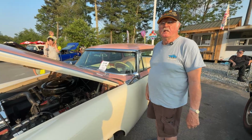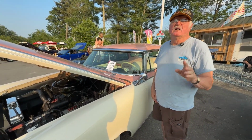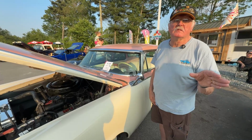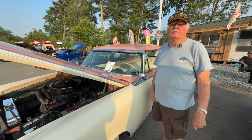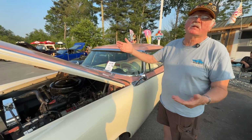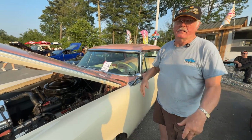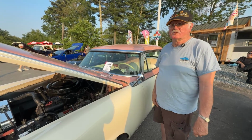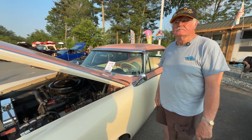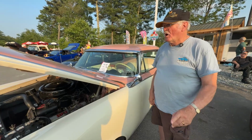Well, that's awesome. So out of 2,500 in 55, there's 40 left. It's one of 40. Wow. So to have it correct, that probably brings it even lower, because some of them probably got hot rodded. Hot rod. Yeah. Well, amen. Congratulations. It's beautiful, and I learned something tonight. So that's my goal, to learn something new every day.